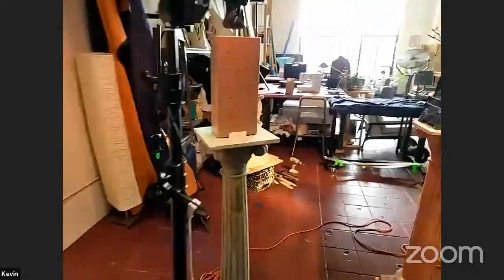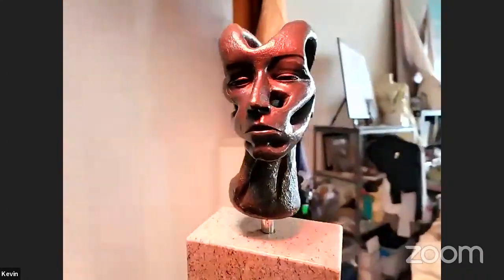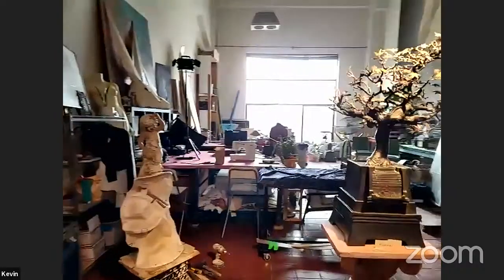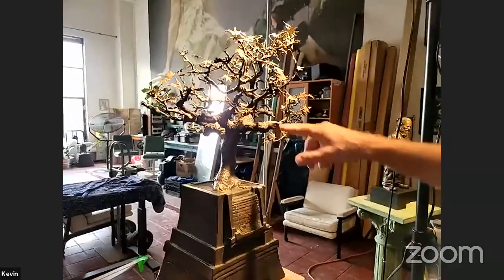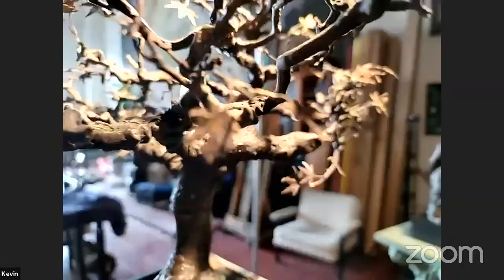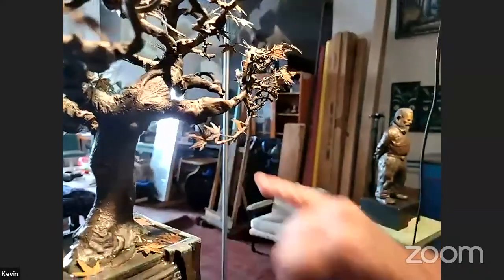This is another Androgyny. This one is textured with a dark patina. And here's the bonsai. It's a maple that I cast, and then I TIG welded the branches and gold soldered the leaves onto the twigs. I centrifugal cast the leaves and sculpted them in wax.